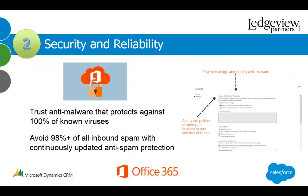The next way to elevate your business is Microsoft security and reliability. Your private business information should be just that, private. With Microsoft's investment in providing secure data centers and services on a separate architecture for consumer and business services, you truly get security, compliance, and privacy that you can trust. Focus more on your business and worry less about protecting your data, employees, and customers from the unexpected.